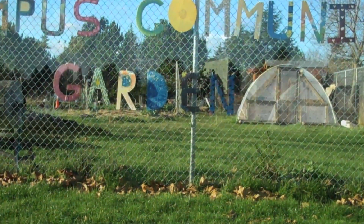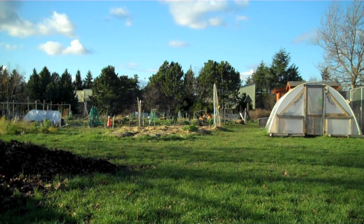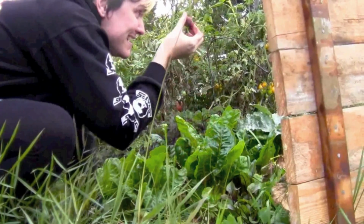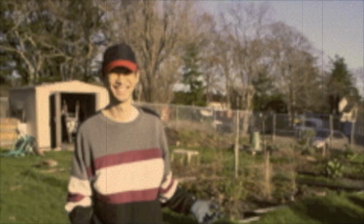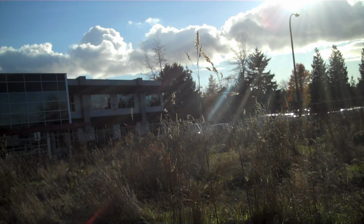The Campus Community Gardens is an organization through the University of Victoria that offers practical agricultural opportunities to its students, faculty, and staff. It is a space for collaborative learning, community building, and the application of a local organic food production model which contributes to economic autonomy and food security.